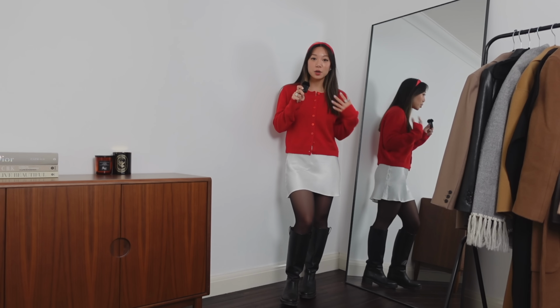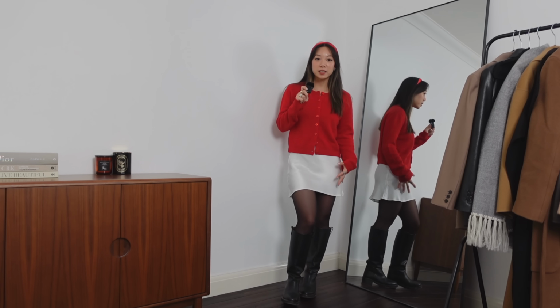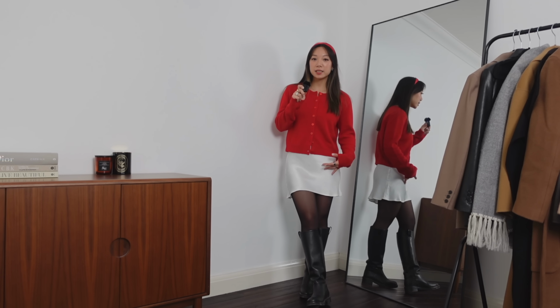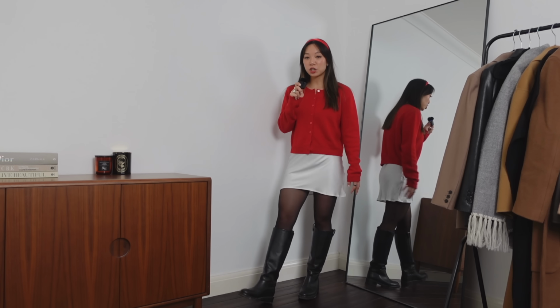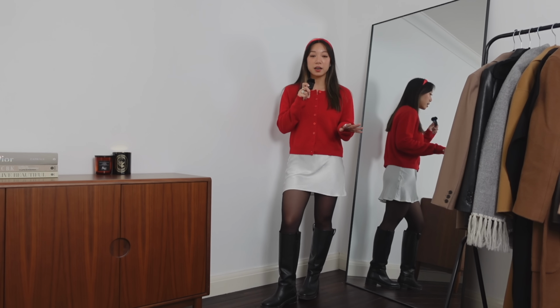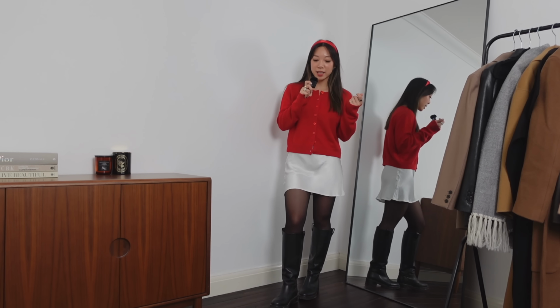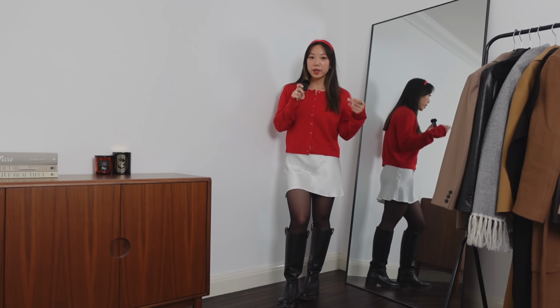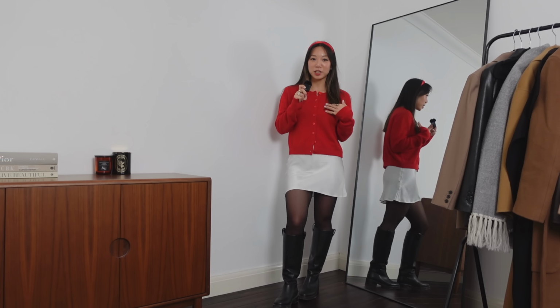So again, it's mixing a sweater with something more dressy on the bottom. In this case, I have this silky mini skirt and then chunky riding boots, like the ones she has in her photo. And I really liked that she matched the color of her shorts with her bag. So I went with a red headband to match the cardigan.